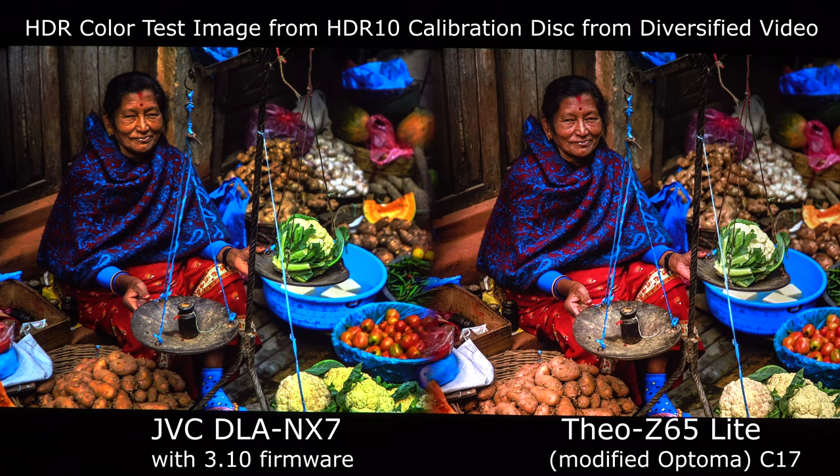You see it also in the flesh tones of her face. The highlights look a little more white on her face on the Optoma, a little more yellowish on the JVC. They both actually look really great. Now, tone mapping really shouldn't affect this image at all, except if you're pushing the luminance down, because the average picture level here, there's probably not even any highlight information that exceeds 100 nits. So this would be pretty close to what I would expect with HDR.